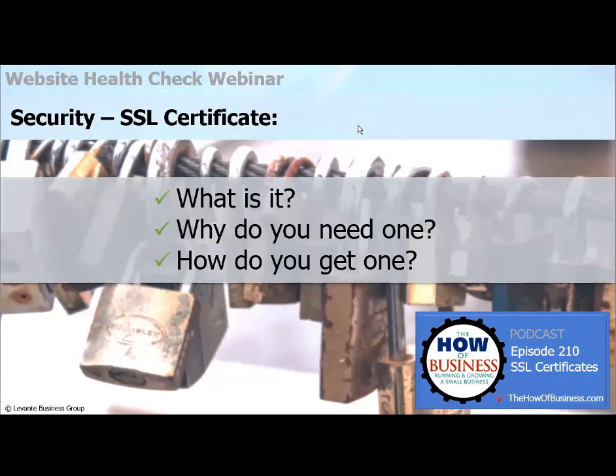And again, very easily, the way you know that, if you navigate to your site and at the top you don't see that lock, especially if you do HTTPS, which is the secure part, slash and then your website. If you don't see a lock, in Chrome in particular, it behaves slightly different in other browsers, then you do not have either an SSL certificate or it's not properly implemented.